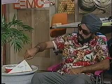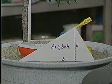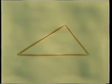Exactly. And the area of a sail? Well, since it's a triangle, it's 1/2 base times height. 1/2 base times height. Let me show you why this formula works. Euclid. The formula will work with any type of triangle.